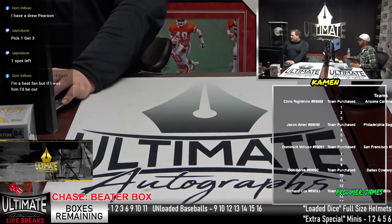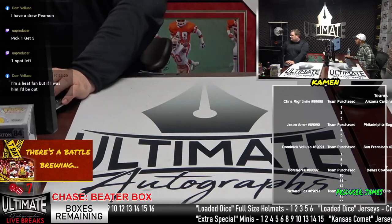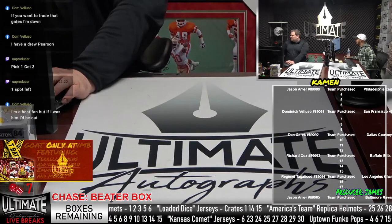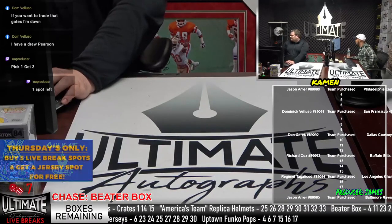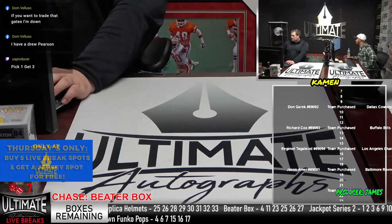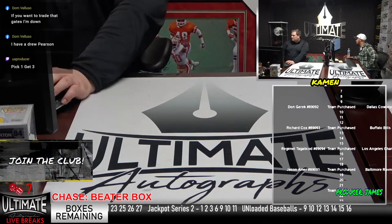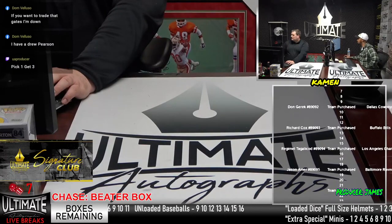Got a lot of good stuff. I just want to make sure, not being negligent. I know the pick one, get three is very popular and we're having a lot of fun. And by all means, we'll have a party with that one tonight. But we got 7 slots remaining in the beater box. We've got 5 slots remaining in the Kansas Kamen jersey series. We've got 9 slots remaining in the jackpot mixer, 7 in the loaded dice licensed jerseys, 6 in the Uptown Funko series, 6 in the unloaded dice baseball series, 6 in the loaded dice full-size helmet series, and 8 in the extra special mini helmet series.